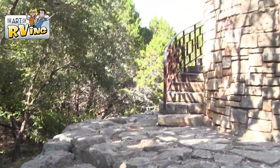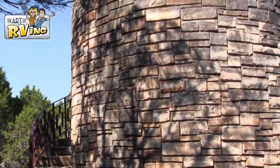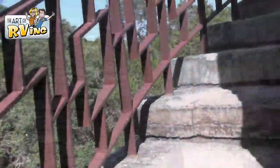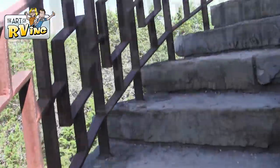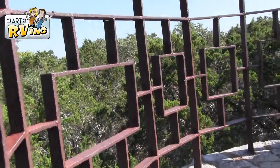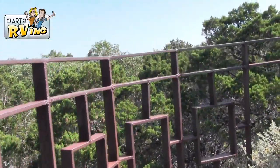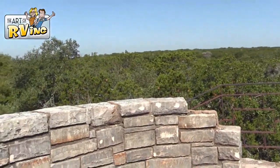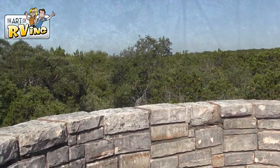Right after the bird blind, we finally came to the Rock Tower, which was an original structure built by the CCC back in the 30s and 40s. It was built to be a water tower. When you get to the top, it's just breathtaking to look over all those trees. It's really breezy. Very nice.